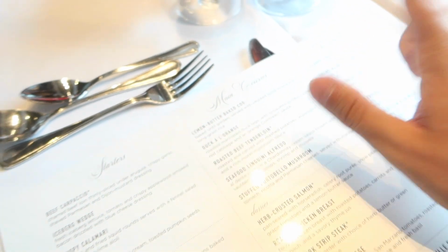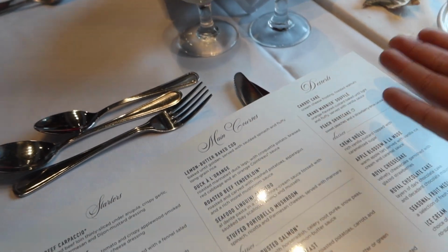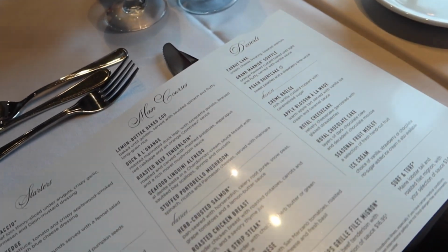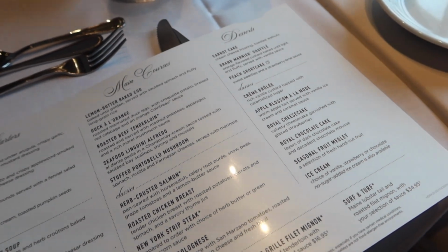And then for desserts, I was so close to choosing carrot cake because I've had their carrot cake. I thought it was really well done. But I ended up going with the apple blossom a la mode again that I got last night. I really enjoyed it last night. I thought it might be one of my new favorites. I'm not too worried about sampling the quality of that. Yeah, Teresa loved the cheesecake.